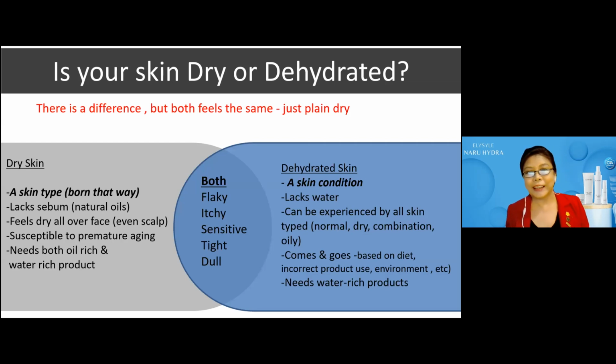Before I joined Elken, because I'm not a beautician, I was a teacher and I never really cared about my skin. I actually used body lotion on my face, you know. So when I joined Elken, luckily there's a lot of beauty training, so I learned. But when it comes to a product about hydration, I was very confused because I thought, oh, it's for dry skin. So is my skin dry? So I did some research.